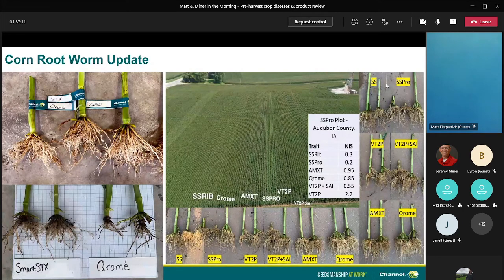The lodging was pretty variable. It somewhat depended on the actual hybrid, because that also does affect regrowth and the amount of root mass that was there to begin with. But you can see the difference in the scores there in the feeding. SmartStax Pro was what really stood out to me. There was very little lodging in it. You could see where there had been feeding, but they had not clipped much off of those roots. As you can see from those pictures, really nice, large, healthy root masses.